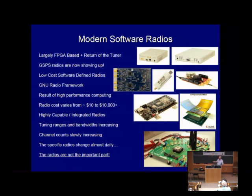GNU Radio Framework has come along and brought open source software radio to the masses and to the larger community. We use it for some things. We don't use it for others. It depends on whether it's appropriate or not for what we're doing. GNU Radio tends to change a lot, which can be very challenging for a system that you want to have operate correctly for 20 years. All right. Highly capable integrated radios: you're starting to get Xilinx RF system on a chip coming out from a DARPA program. Tuning ranges and bandwidths, we're starting to do some incredible things.